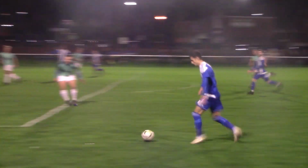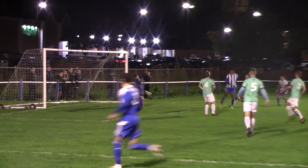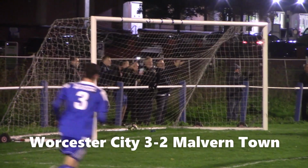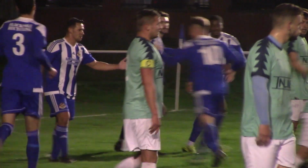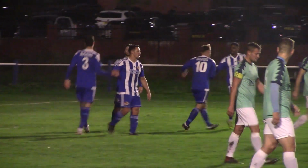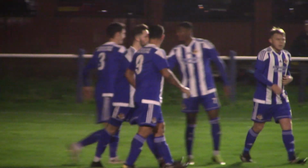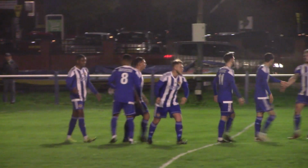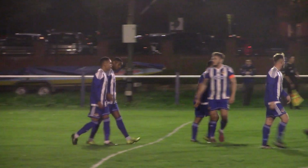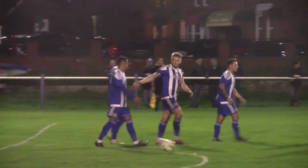Now what can Worcester do here? Chance to get a third maybe? Oh, it's a great ball into the box and it is a third for Worcester! It was a relatively comfortable finish in the end, but it's all about that delivery into the box, which was fantastic. And once again Worcester are ahead in this game. 3-2 now.